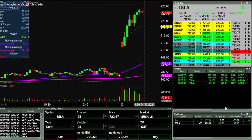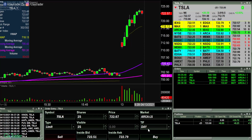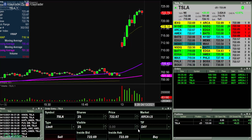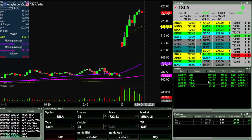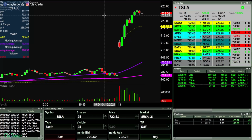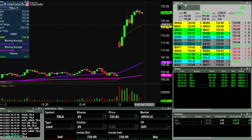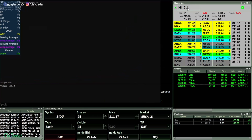Okay, took out 25 there just because I'm not really getting the follow through that I was hoping for. But maybe I'm wrong, so I still do have 25 shares in the event that I'm wrong. But I'm just getting out there. Does not want to roll over. Refuses to roll over, so I need to find something else out there. Oh, wow, what's going on with BIDU? All right, maybe we have it straight over here.